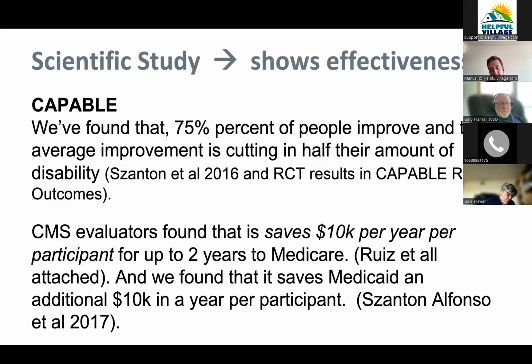We want to do a similar kind of study where we're saying that if people were enrolled with villages, they are more social, active, and purposeful, and we show that they cost less to Social Security or Medicare or Medicaid or anything like that. Because it's a program that helps people and saves money for the government, the government could provide some federal funding for villages too.